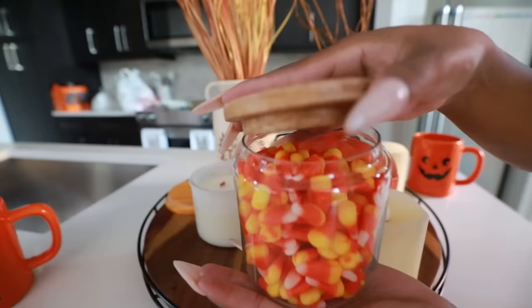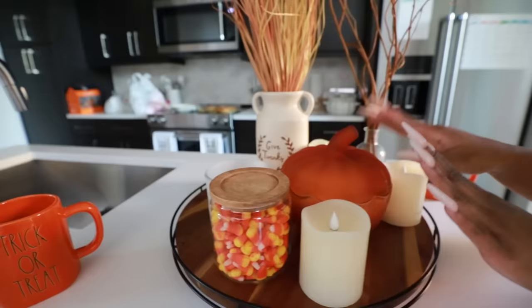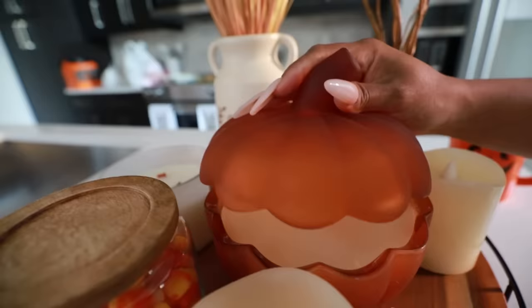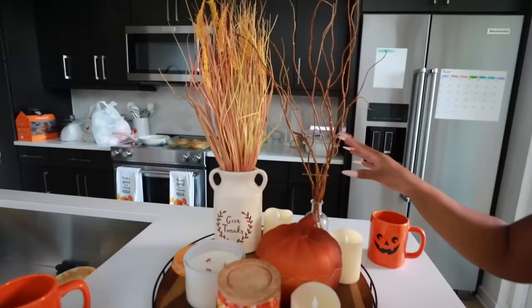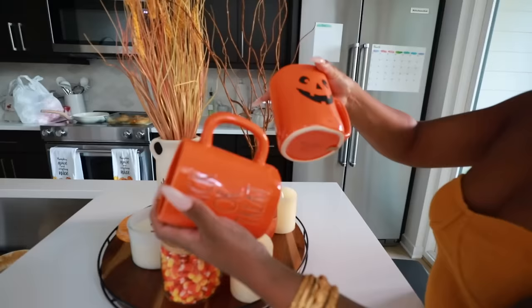I got this candle, and then I got this one, which I'm never, ever using, y'all, because look, it's a whole candle in the pumpkin. Tell me it ain't cute. And then I just added these little random sticks, and then a jar. And then I got these two Halloween cups, trick or treat, and then the pumpkin one.